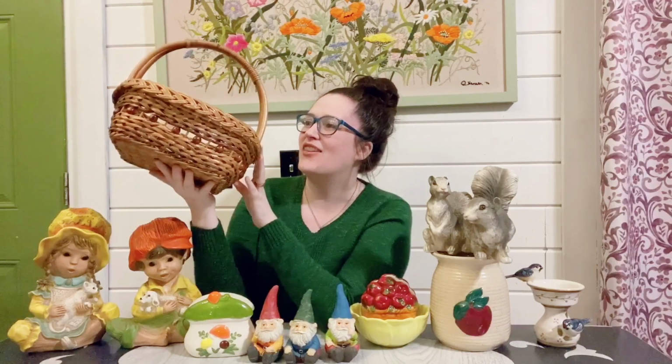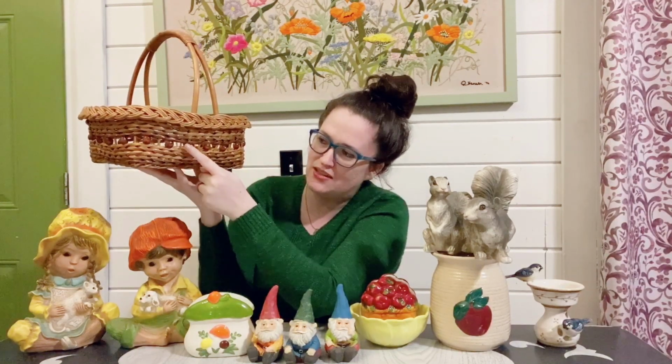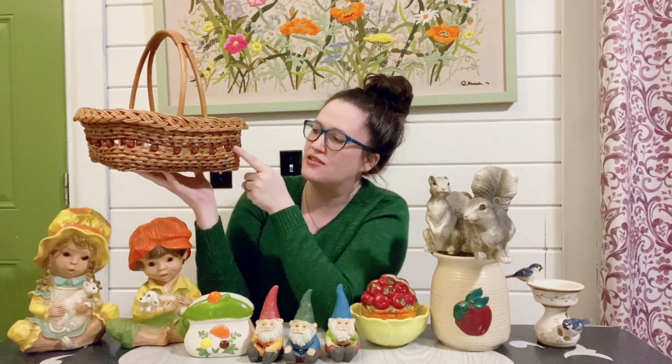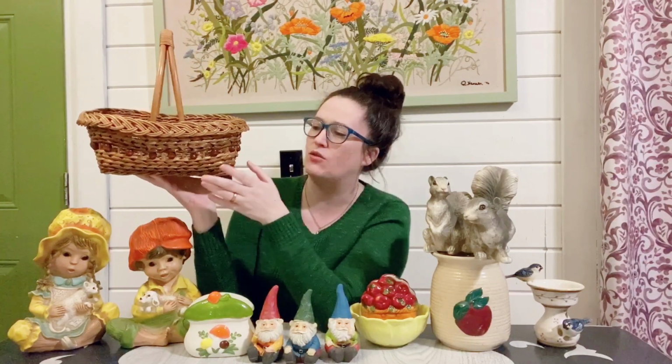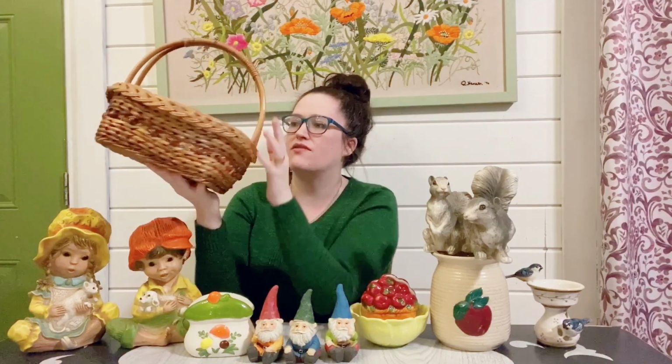So yeah, I thought this one was really nice. I decided to put it online because it is a little bit more unique. They have these beads here in the center all the way around. It is a nice little weaved basket. It has the nice handles and stuff, and it's a really good shape for the age. So I thought someone could get some enjoyment out of it.